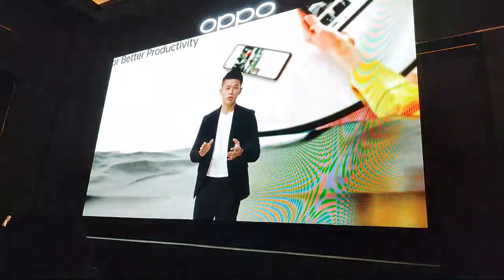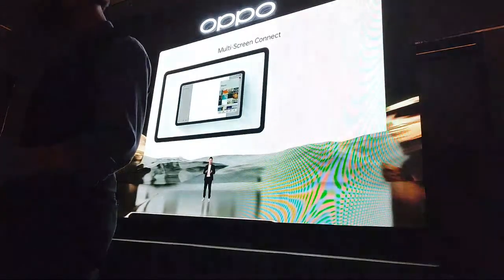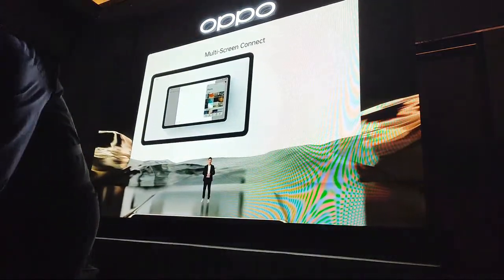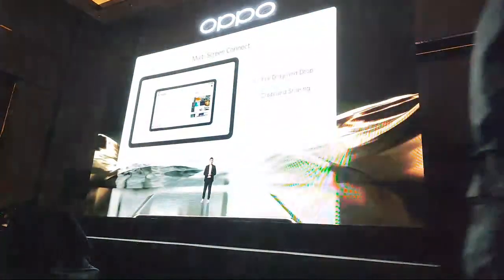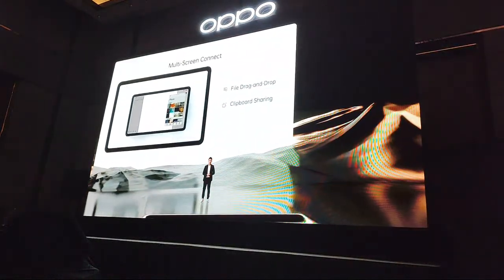It is not just great for play, it also comes in handy for work. The Oppo Pad Air runs on the newly upgraded ColorOS for Pad operating system. The tablet incorporates multi-screen connect, now with two new functions, namely file drag and drop, plus clipboard sharing.